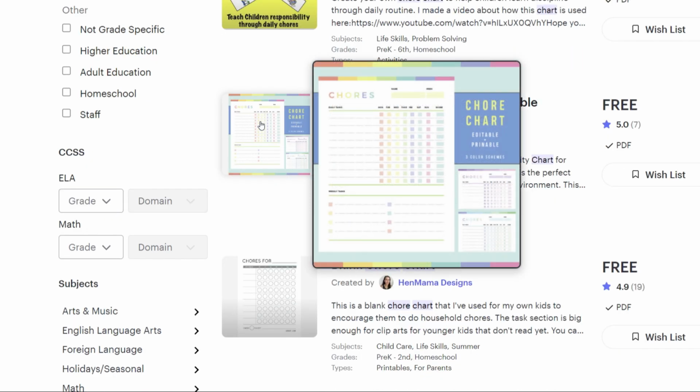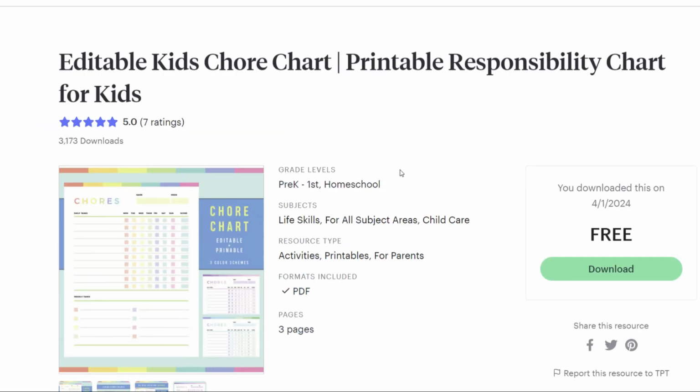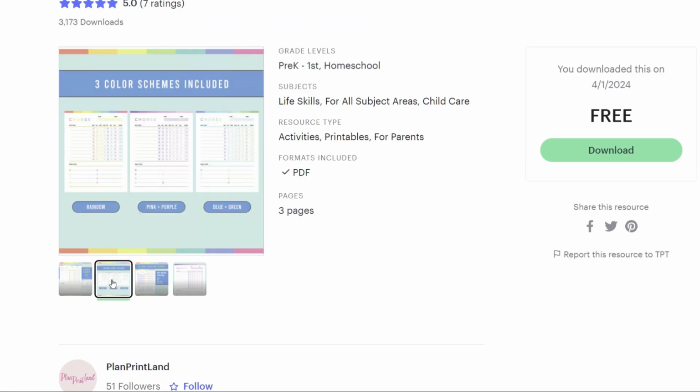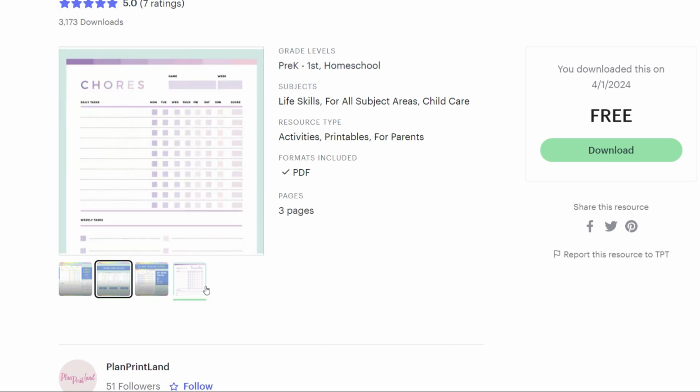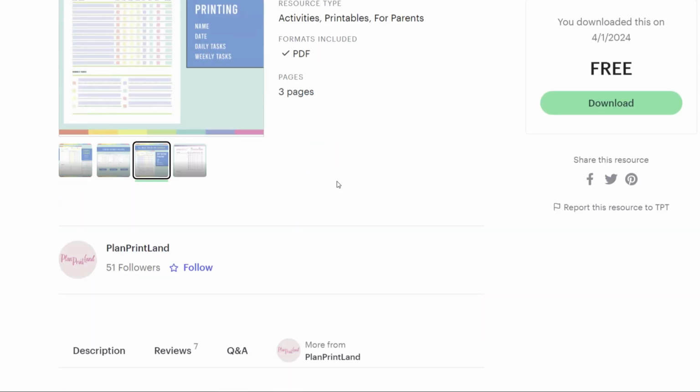I really liked the way this one looked, so I pulled it up, I downloaded it, and boom, I have this amazing chore chart that we can use. So you can see I just downloaded this on the first. It has 3 different options, which is awesome for free. And you have the rainbow, the pink and purple, the blue and green. And guess what? I could even edit this thing. So I could type in the chores. I thought that was so awesome. And so this is from Plan Print Land.